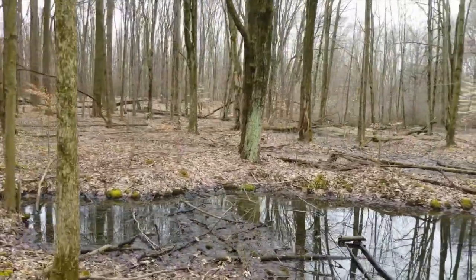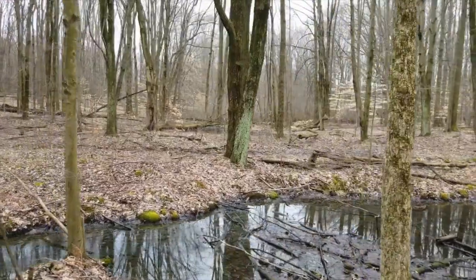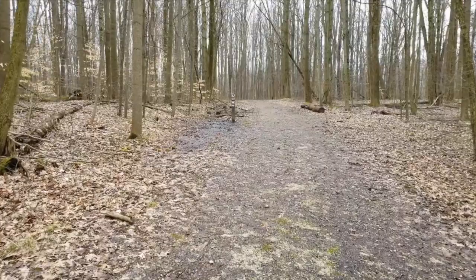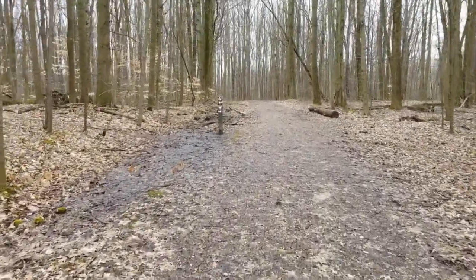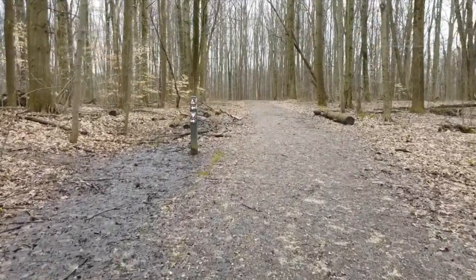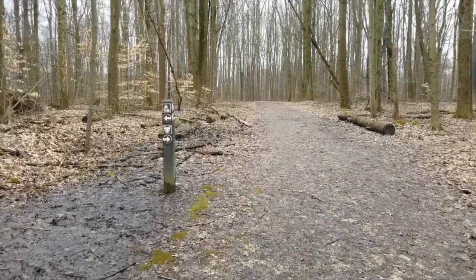That green that you're seeing on the tree is not paint. Those are actually lichens that are growing on the tree. We're coming up to the trails here, a little trail sign. If we go straight ahead, we'll be staying on the farm lane. However, if we turn to the left, which we're going to do, we will get on the Trillium Trail, which is one of my favorite trails at this park.